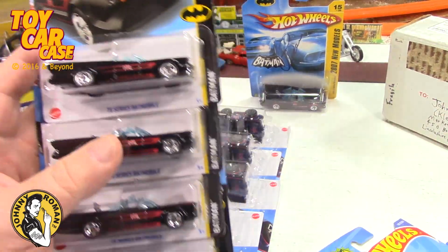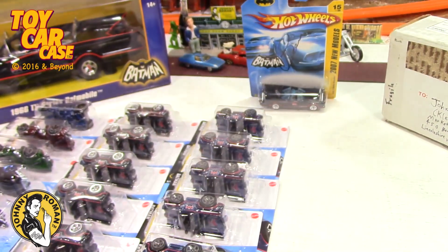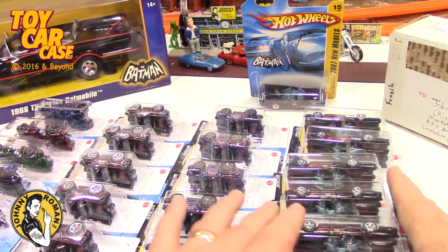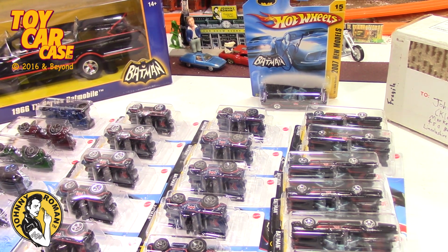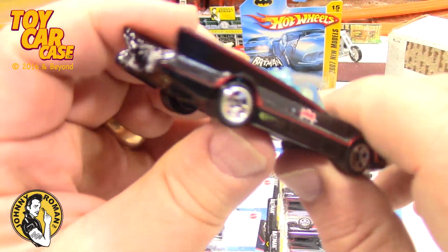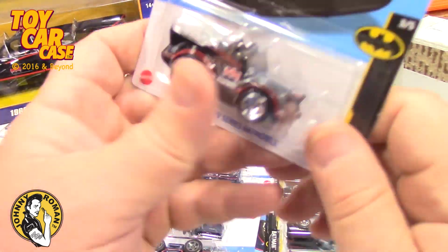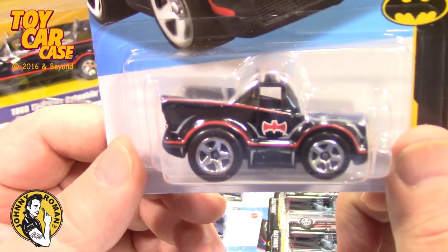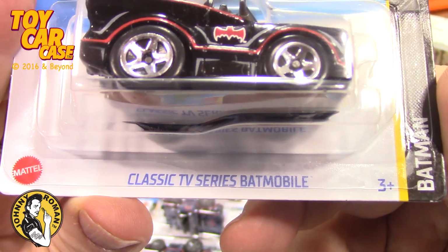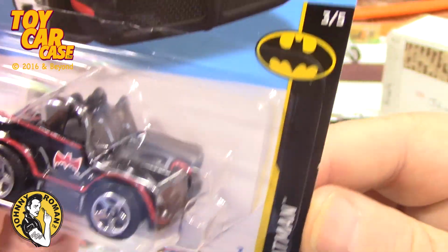But I gotta have my Batmobiles. Now every once in a while these end up going to someone else, but that's okay. I've got extras because anyone our age will see the Batmobile and go, dude, I gotta have that. And you never know when Hot Wheels is going to release it. So, when they came out with this tune version and I first saw it, I fell in love. This is the classic TV series Batmobile in mini tuned form.